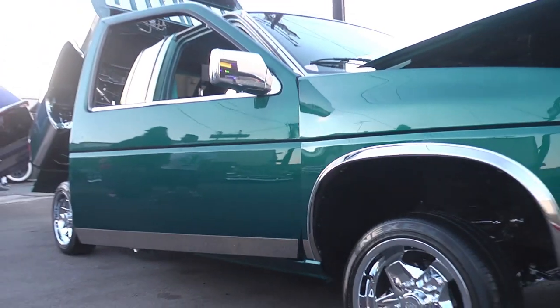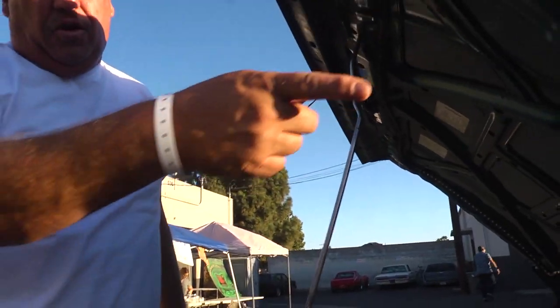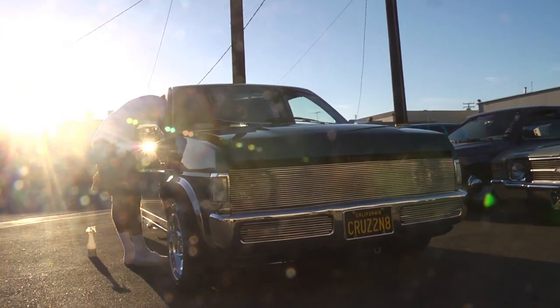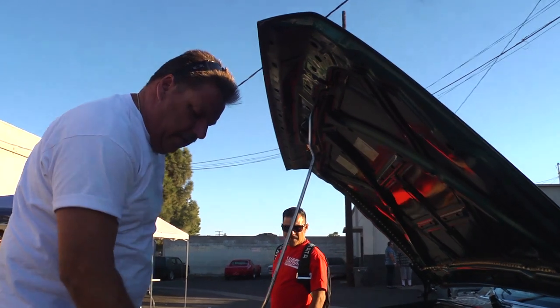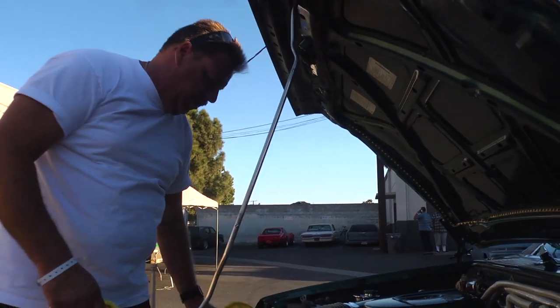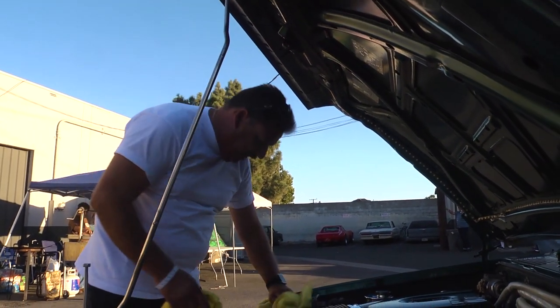Interior, paint, fabrications, meaning shaved door handles, shaved emblems, shaved tailgate, shaved gas tank, hydraulic bed, air suspension. They have all of that category, pinstriping. So when you have all of that category that rolls in, it makes it a lot easier for them because they got one category that you can just fall into easy. And this one has paint, interior, the chrome. So it's a lot of fun, but a lot of cleaning.